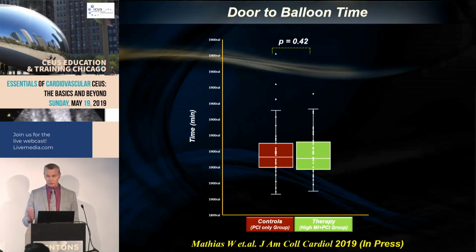Door to balloon times, that was one of the concerns people had. Would this addition of ultrasound when the patient arrived have an impact on the time the patient got to the cath lab? As you can see here, we're not affected. The fellows were very good. They basically took that machine and followed the patient wherever they went.